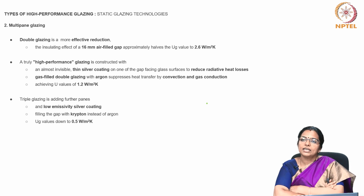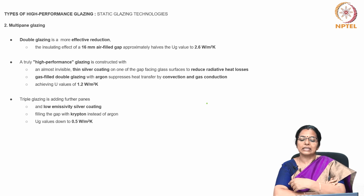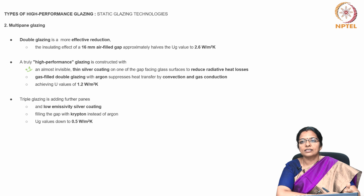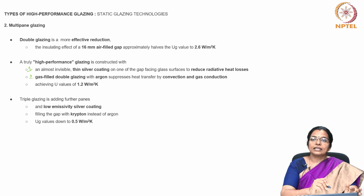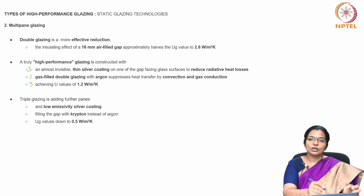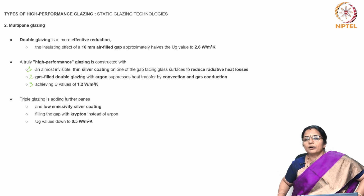So, double glazing is a more effective reduction. The insulating effect of a 16 mm air gap approximately halves the U value to 2.6 watts per meter square Kelvin. A truly high performance glazing is constructed with an almost invisible thin silver coating on one of the gap facing glass surfaces to reduce radiative heat loss. Then a gas-filled double glazing with argon suppresses heat transfer by convection and gas conduction. This also achieves a U value of 1.2 watts per meter square Kelvin.